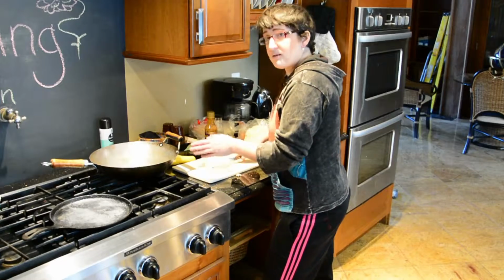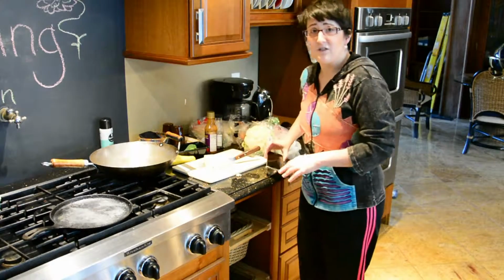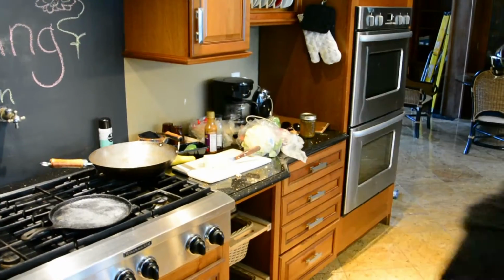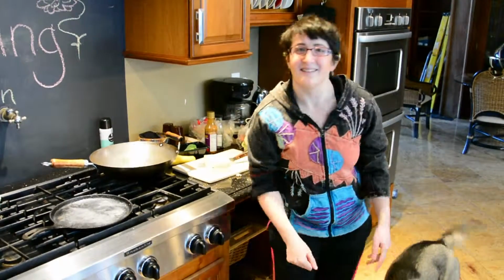Anyway, so we're gonna cut the tofu into these little cubes. Oh my god, I have to let my dog in. She's crying. Can you hear that? It's so sad. So sad. Let's go let her in. Hi. Oh, isn't she so cute? Isn't she so cute? Hi. This is Aura.